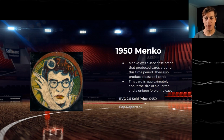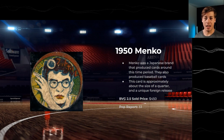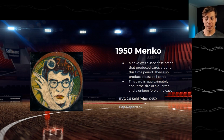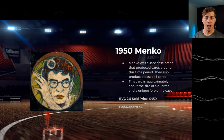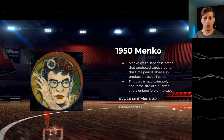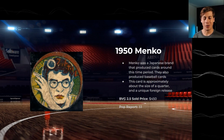Now we have a 1950 Menko, and if you're not familiar with the Menko brand, they produce a lot of baseball cards and non-sports cards out of Japan. I believe they've been in business for 30 or 40 years. I don't know if they're still around today. But unfortunately, this card is a circular disc and it is small. So two things kind of going against it.